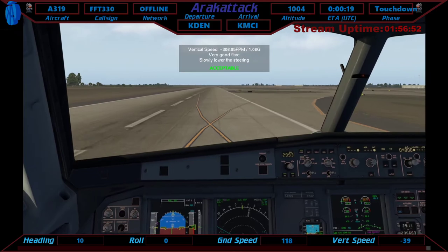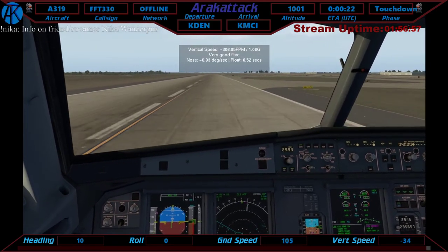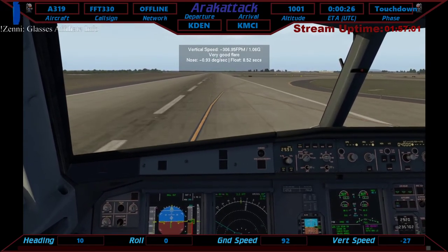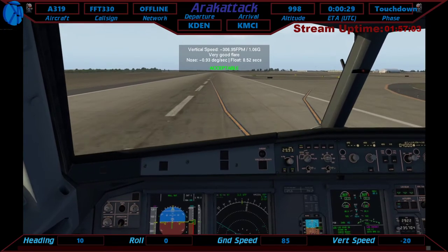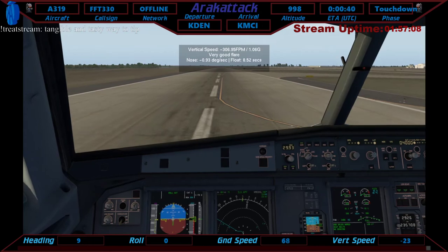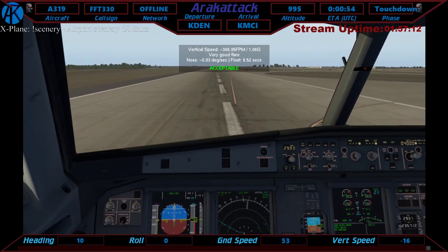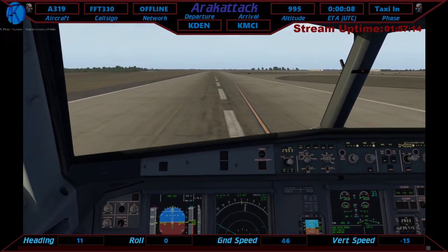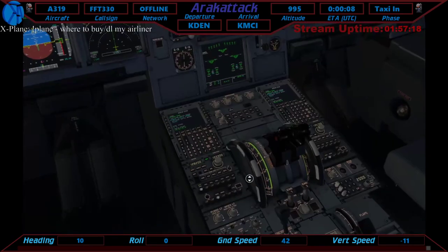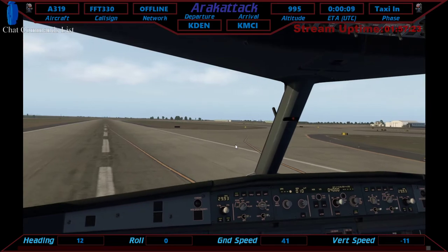Reversers are out. Hold the nose. Eighty knots, still reversers. No braking. All right, not a bad arrival. Right, so on rollout, let's go ahead and retract those speed brakes.